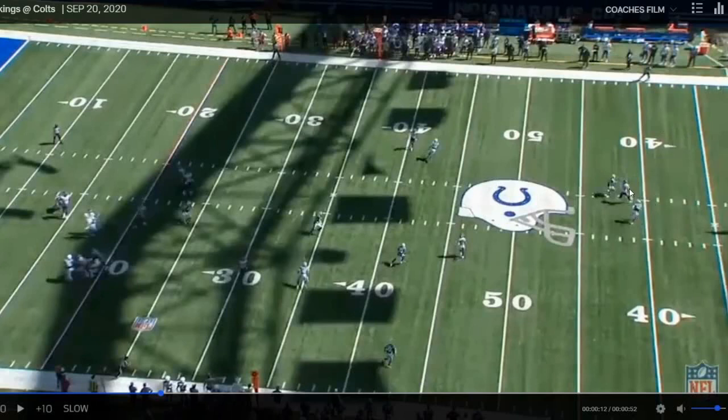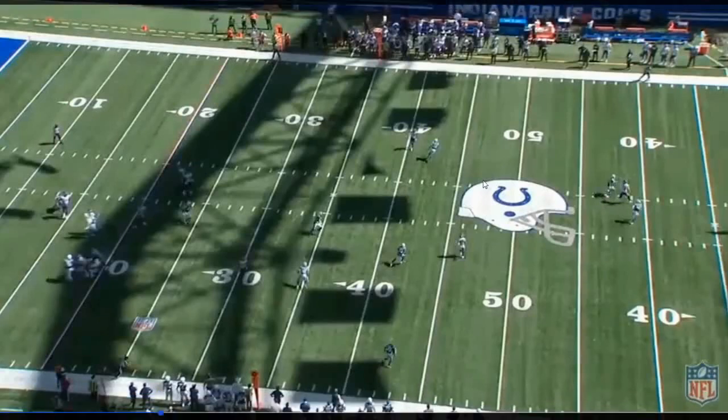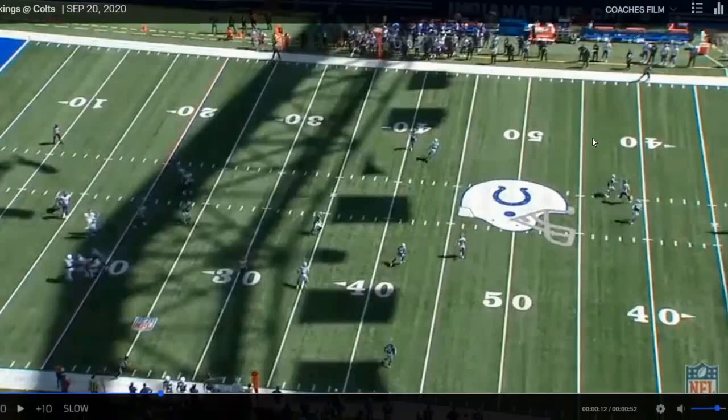Here comes Blackmon. He's got a bead. He's got a lot of speed. Corey Willis closes immediately. Look at that. He's already in position to make a play on the ball because of how big of an arc Kirk Cousins put on this ball.